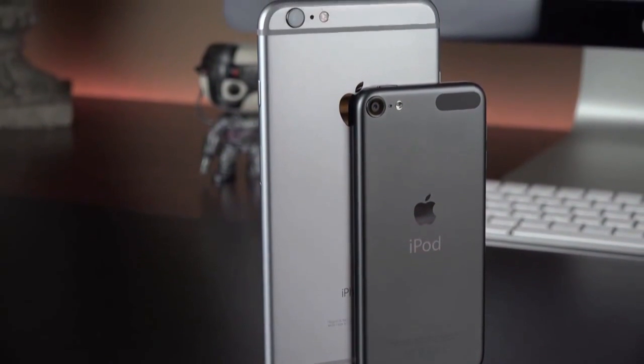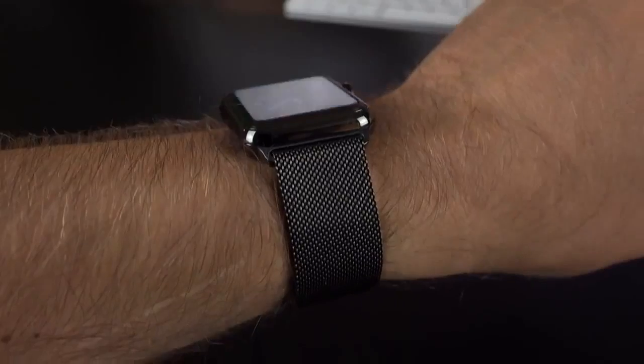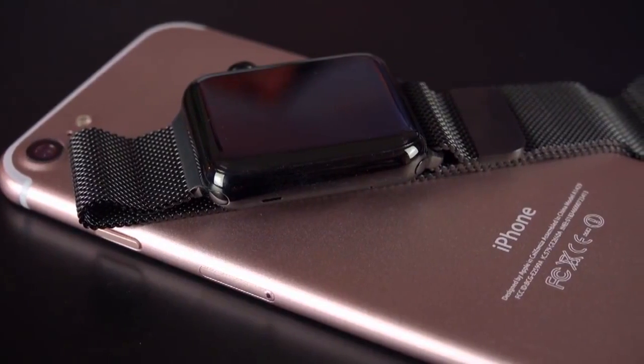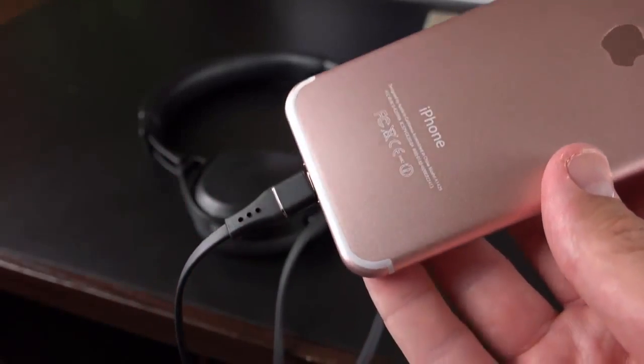So we've seen a darker space gray before, we've seen it on the Apple Watch, and we've seen it on the iPod, so we're finally seeing it on the iPhone. Space black is also a color we've seen before on the Apple Watch, which is actually one of my favorite colors, and I'm really excited that it's finally making it to the iPhone. It's going to be a very different look for the iPhone because it has a glossy finish instead of the anodized finish that the iPhone has always had.